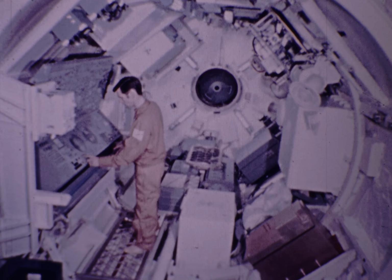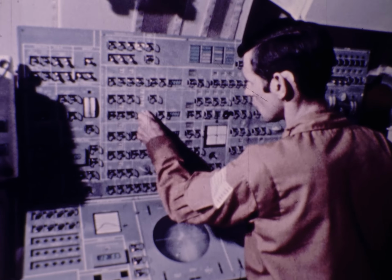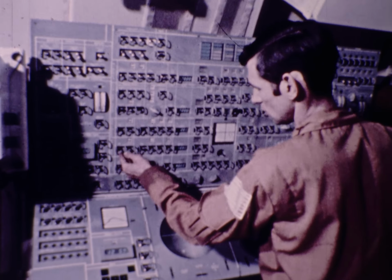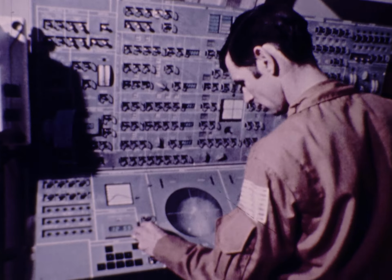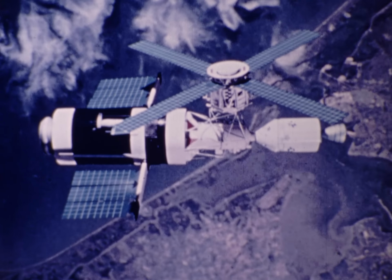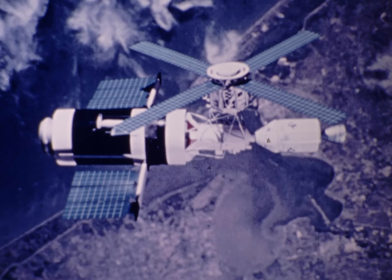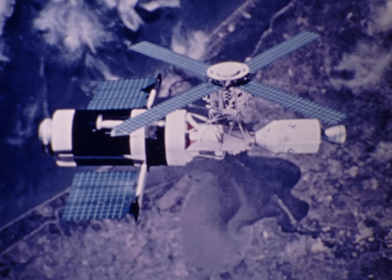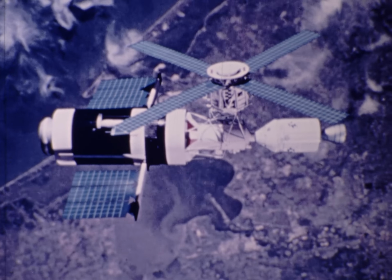The control station for the solar observatory is located here. From this station, an astronaut scientist will scan the sun, train the telescope mount, and record the sun's radiation. Approximately 50 scientific investigations will be performed during each mission. Here are a few examples that serve to illustrate their type and scope.